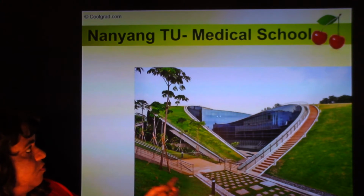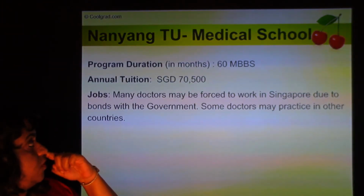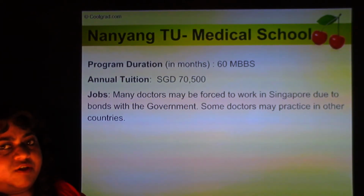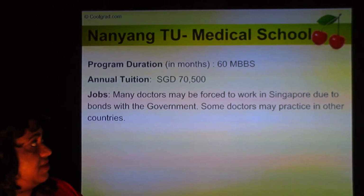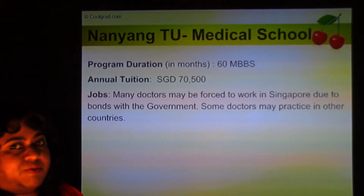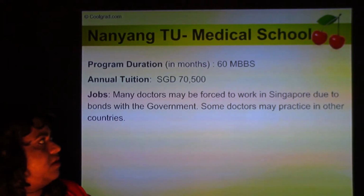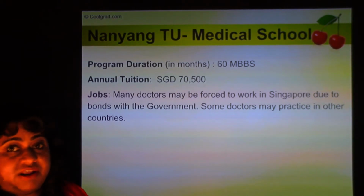So this is the medical school campus of Nanyang Technological University. The medical school is about 60 months or 5 years long, an MBBS program. Annual tuition about 70,500 Singapore dollars, so it's actually quite expensive. If you multiply that by 5, it's almost 350,000 Singapore dollars. I mean, not everybody can afford it.